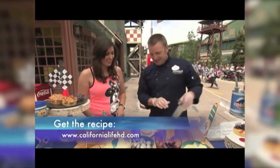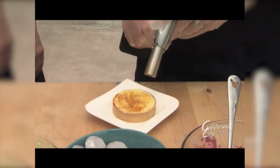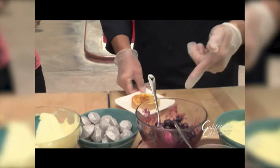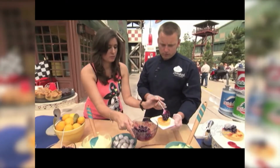Exactly, that's right. So creme brulee literally means burnt cream. So we're going to torch it here. Don't worry, I won't get you. Oh, that looks good. And then what I want you to do here, just a little bit of our blueberry compote. Okay. So basically it's sugar and blueberries kind of reduced down over low heat. There you go, one big scoop right on top.